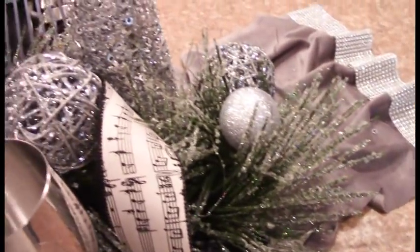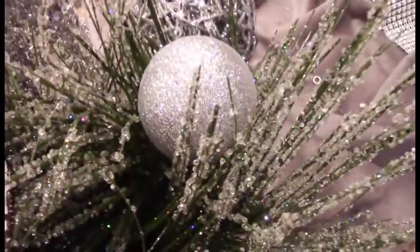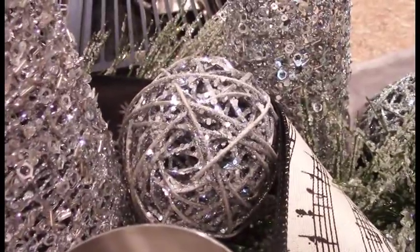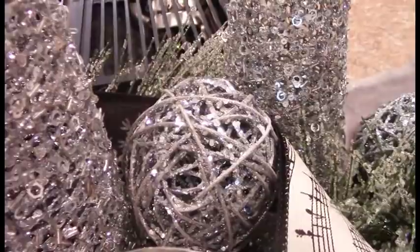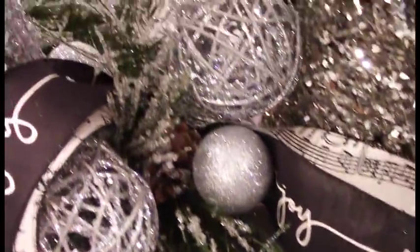We have the glittered ornaments, and then we have grapevine weave ornaments that are glittered, and they're in between the cones and laying on the garland. So it's just sporadically placed here, no particular order, and I just love how they stacked in between the cones to make it look so lush with all the elegance here.